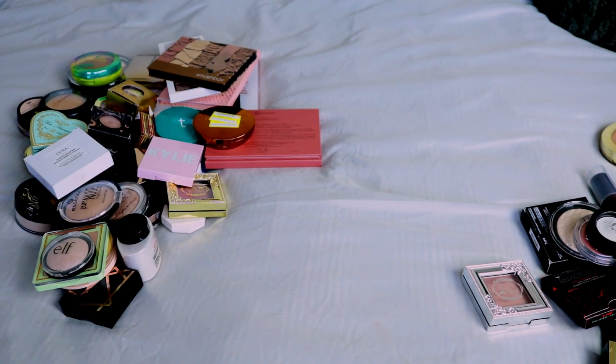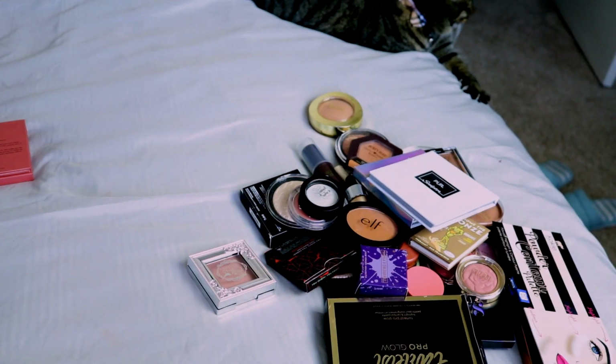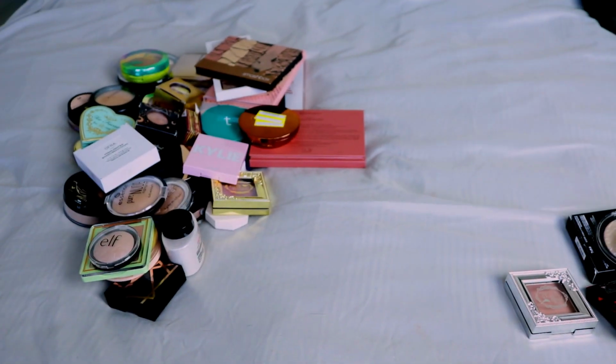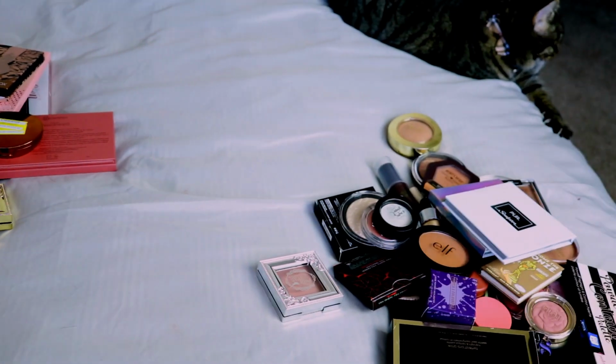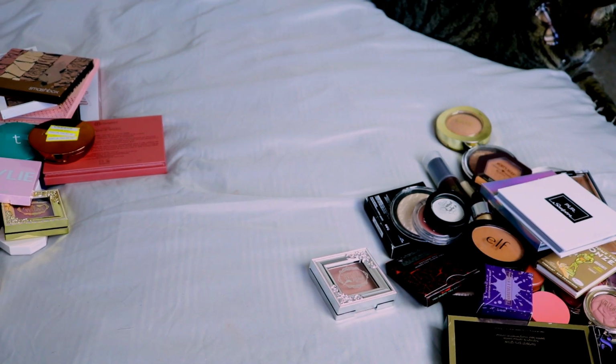All right, so this pile here is what I will be keeping. That pile there is what I'm going to be getting rid of. I think we did really good. I think I cut my bronzer, highlights, and blushes in half, and I'm pretty proud of myself. And that's Mr. Simba over there, who decided to join us.